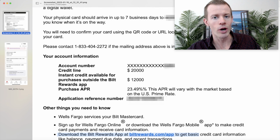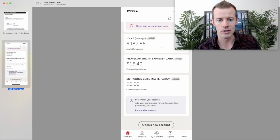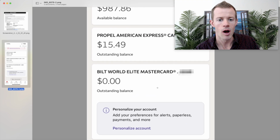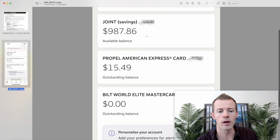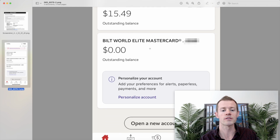So naturally, I went over to my Wells Fargo app, took a screenshot of that for you all. My card is already showing, there it is right here, the Bilt World Elite Mastercard, along with my Wells Fargo, let me move out of the way. My Wells Fargo Propel card there, my joint savings account, and also my checking account further up there. So it was already showing on my Wells Fargo app right away, which is awesome. No need to go link anything or do any manual work.